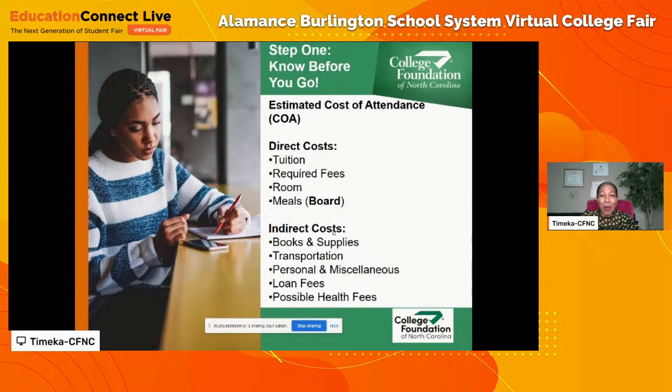And then, of course, all possible health fees. At the four-year colleges, if a student lives on college campus, they are required to be covered under some type of health insurance. So we always tell students if they're going to a four-year college to be sure that you are covered by some type of health insurance, because that will be something that will be asked of you and required. If you're not covered under any type of health insurance, the college will have health insurance there that you will be able to purchase so that the student can live on campus.